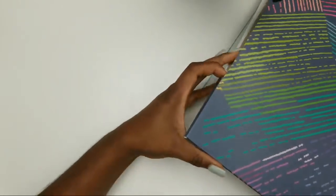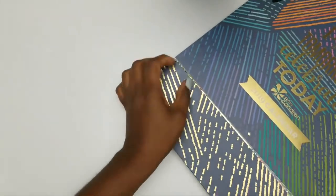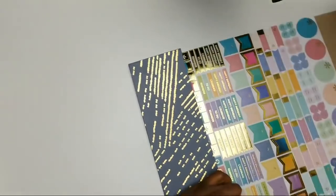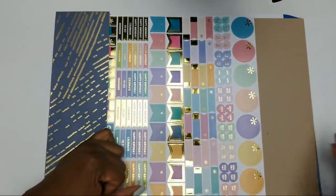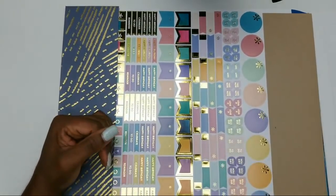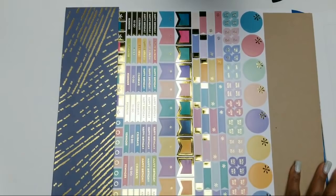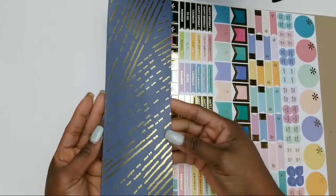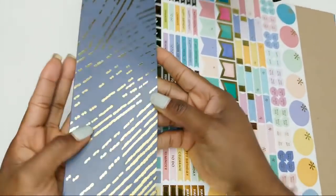Now, how do we open? Oh, I see, said the blind man. Okay. Whoop. I tell you, this thing is big. The pattern is beautiful. The pattern is the Woven Wonder design. That is this year's chosen design by Erin Condren, and it is gold foil. See, it has like a gold foiling on it.